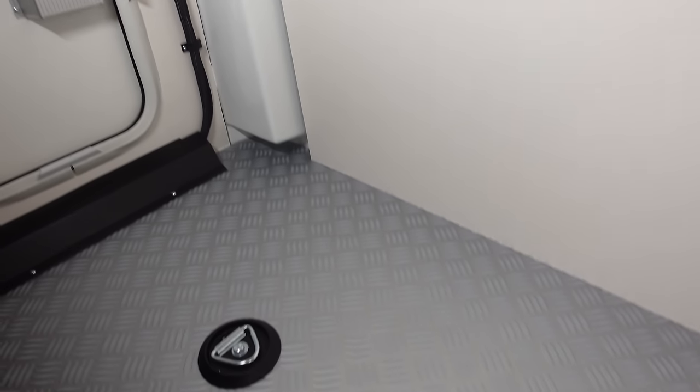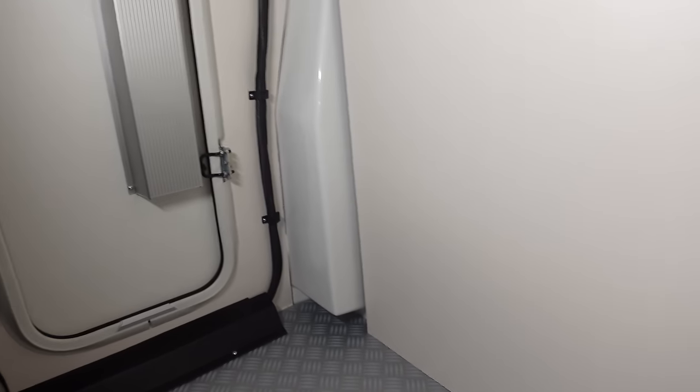So, we'll look in the garage. It's not a bad size garage. It's not the biggest garage, is it? But at least you've got a garage. Let's see how tall it is. Quite tall. Let's go up to sort of... It goes beyond... Yeah, well, here. It goes up to where this table is, doesn't it?